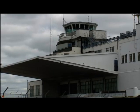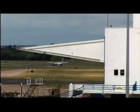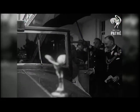It's looking a little tired today, but in its heyday, Elmdon was a class act. All sleek Art Deco lines and canopies made to look like wings. It represented a glamorous era of aviation. Opened by the Duchess of Kent in 1939, there was a huge amount of interest.